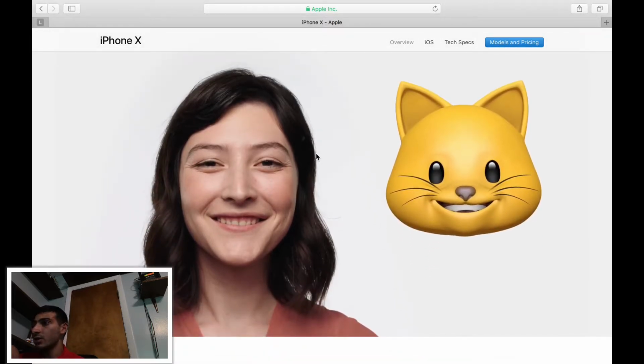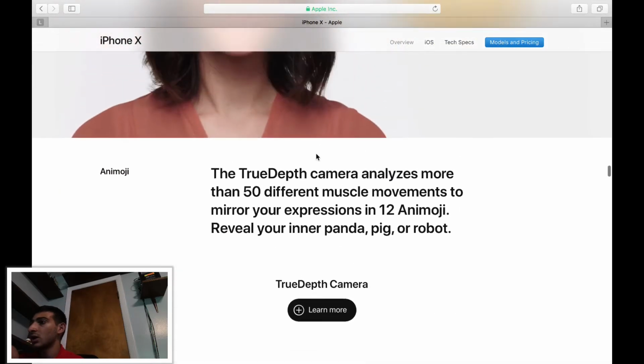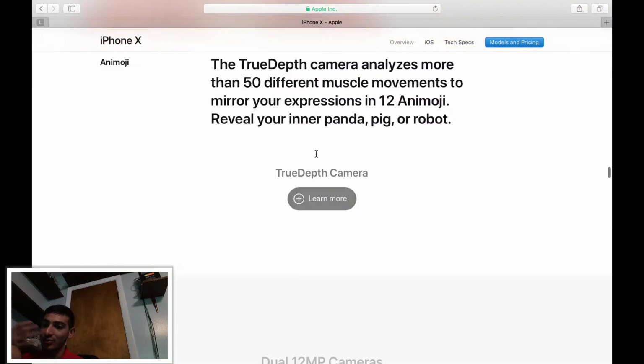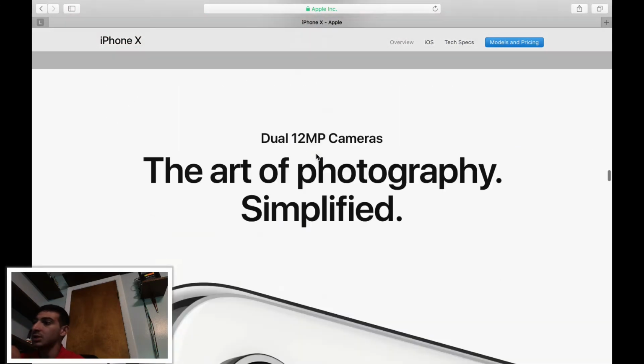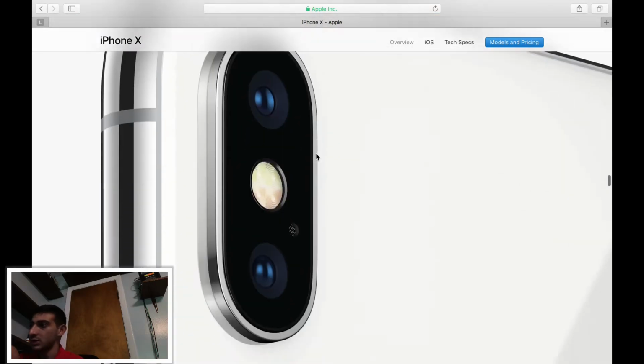And something new with the iPhone 10 is Animojis, which uses the camera that's built both in the front and the back for doing new emojis that you can talk with. So that's pretty cool. Obviously, you can do that on Snapchat, but now Apple made its own Animojis instead.